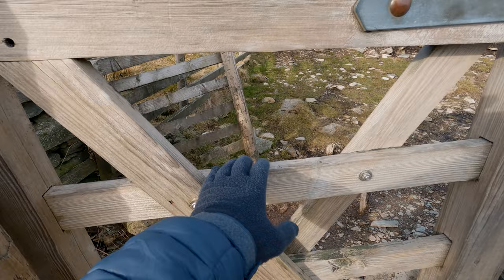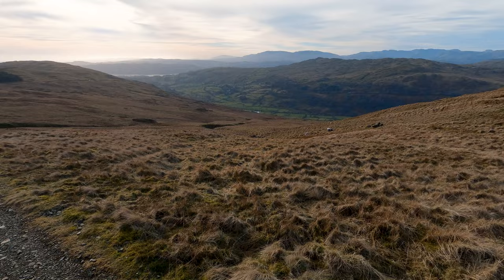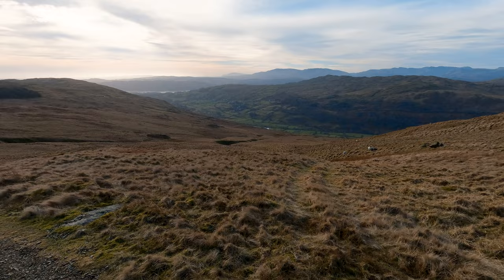And there's Troutbeck Village down there, almost in line with the pub. Very excited. And that Sallows right in front there.